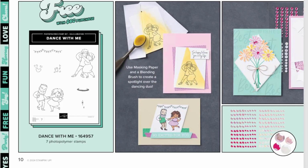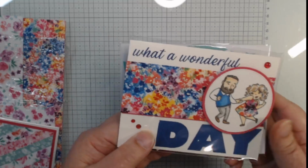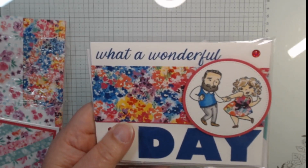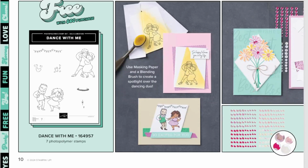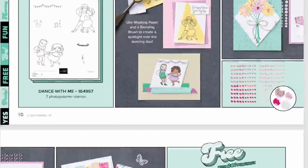Dance with me. Well, that's where I saw these two. I'm going to quick show you this one with the kit, and then here's one too. And then bottom right here you can see there's some gems. They're actually sequins.